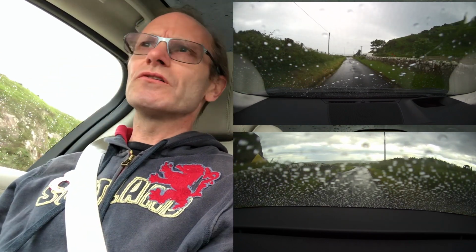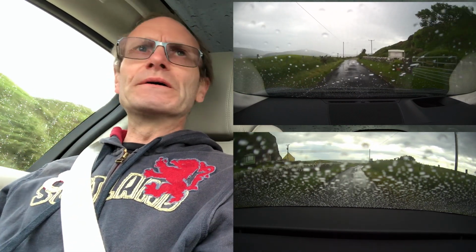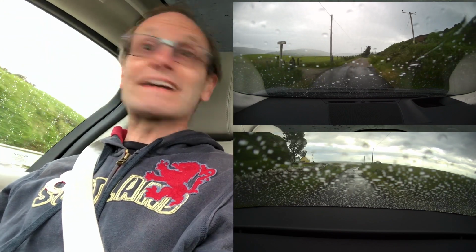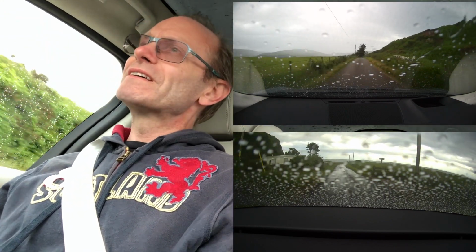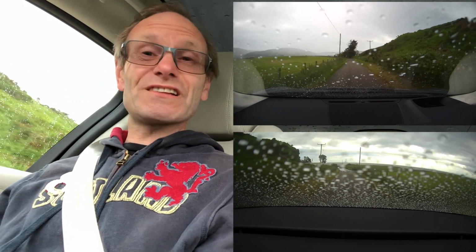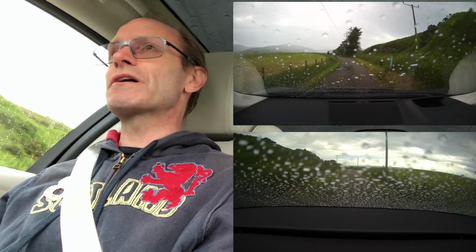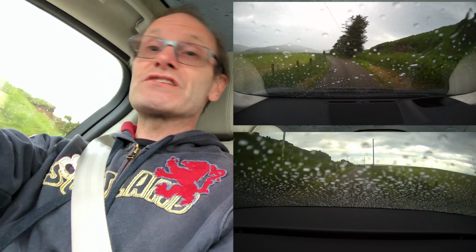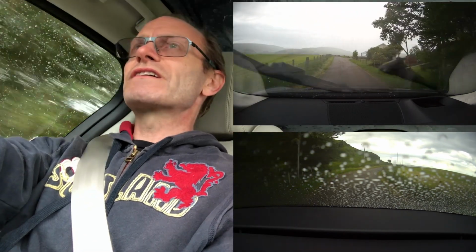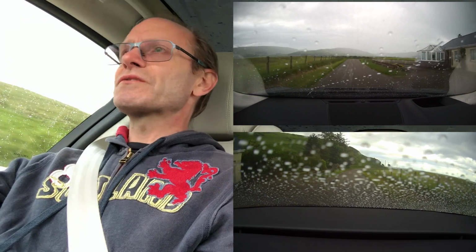Apparently there's a big seal colony here somewhere as well, but we did not see that. But we've had a nice wander around. We've been in the caves, been in the old chapel, explored around a little bit, and it's lovely, really nice down here. So if you get a chance, you should come. If you're coming in your I-Pace, make sure you stop everywhere and charge at every opportunity, just so you don't end up stuck somewhere.